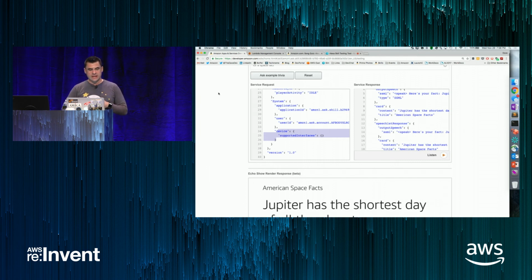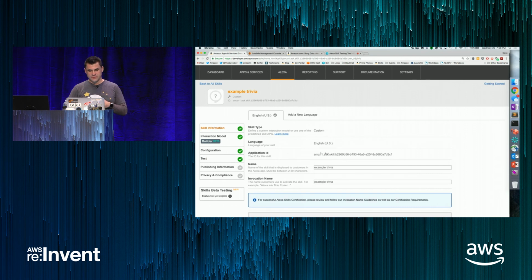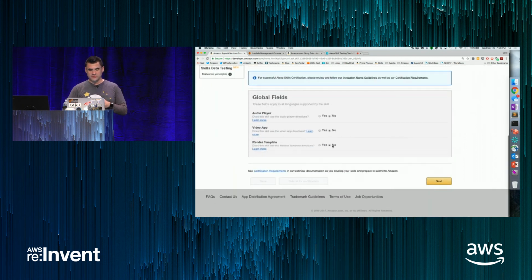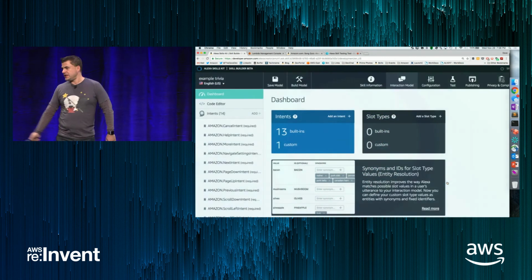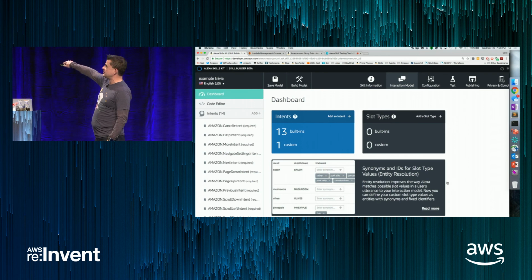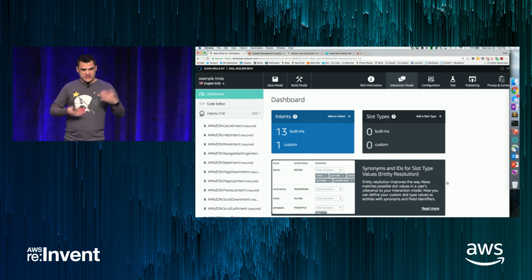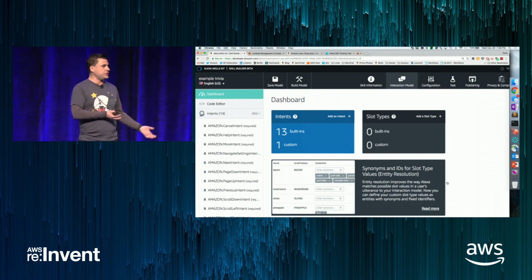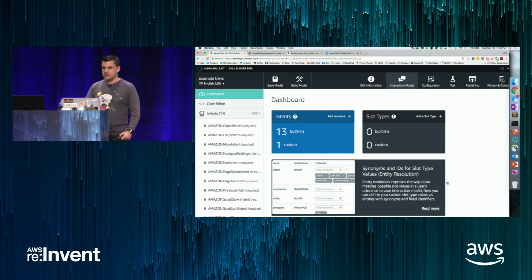Okay? So the way we're going to do that is we're going to come up here to skill information, and we're going to turn on those render templates. Everybody see that? So I'm going to hit yes. Now when I hit next, this is the cool part, we'll jump right in here and boom, you're going to get all of these different events. So these are all of the events I talked about where a human being can say, Alexa, show more, Alexa, scroll down. They don't have to necessarily touch, and it will handle both of these, okay?